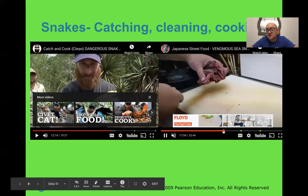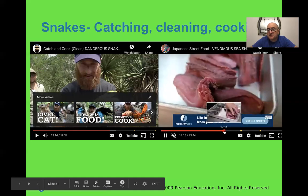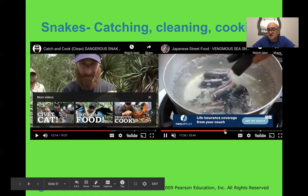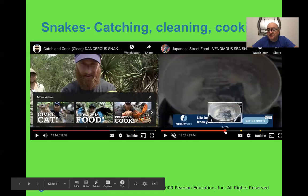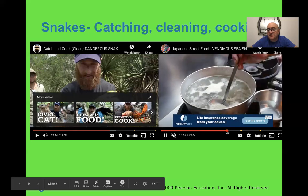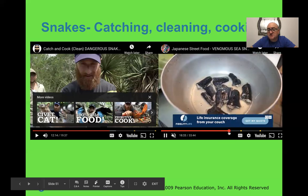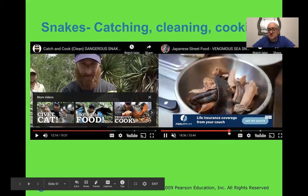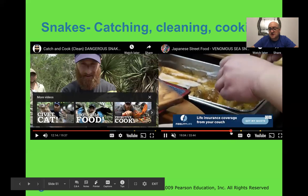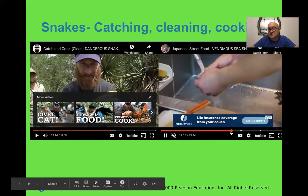This is the meat. It looks like he's just boiling them. Skim off the fat. So those are the cooked pieces. Let's see what he does with this. How do they turn it into a street food? Oh, they make a gelatin out of it. Oh, that's funky.